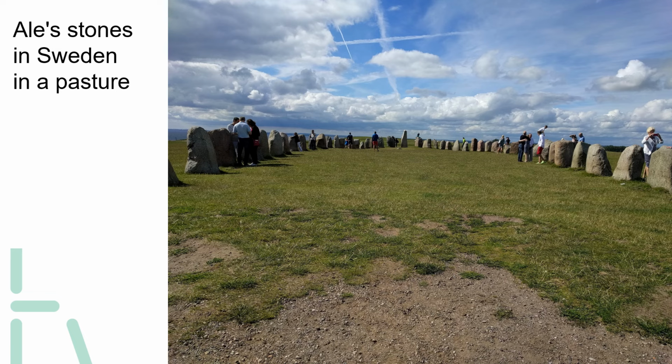And there are disputes about what this is. Nobody knows. It looks like a big boat. And some say it's a sun calendar. Others say it's a grave, that some people have been buried in here. But there is no clear answer on what it is. But again, it's in a very nice place in a very large pasture area.